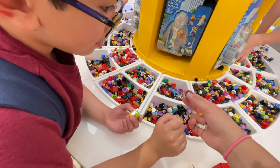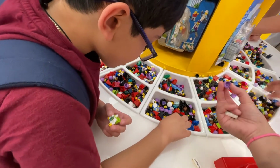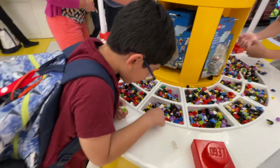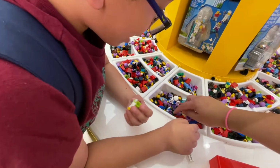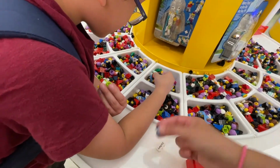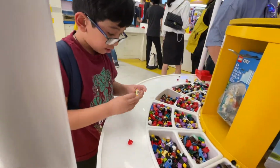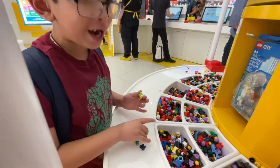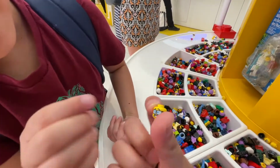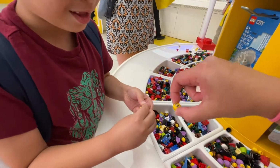Halloween ones too now. See? Small legs. Look, there's a dog. I want kid legs. There's a kid leg right there. Look at this face. I like it. I want this. You want that face? There's one with the sunnies.